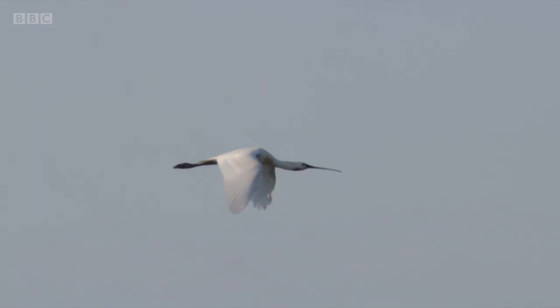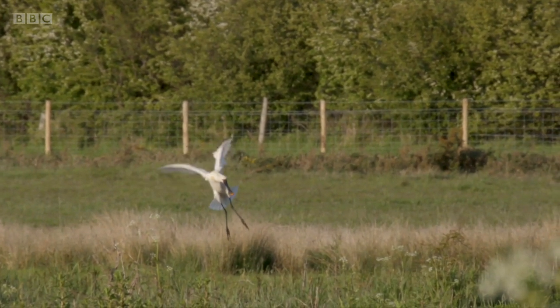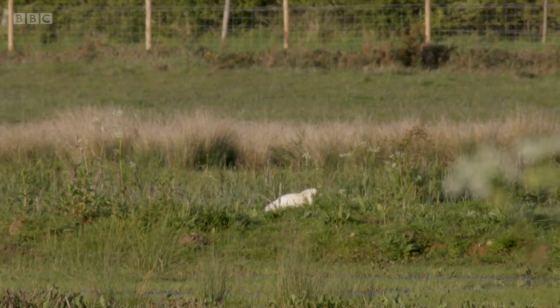Here is one of those spoonbills that we've spotted down on the marsh. Really characteristic flight profile there with the extended neck and that bizarre bill sticking out, to easily tell them apart from things like little egret, which fold their neck up when they're flying. Here it comes into land, and you can see that spatulate bill. I love the spoonbill, very eccentric looking bird.